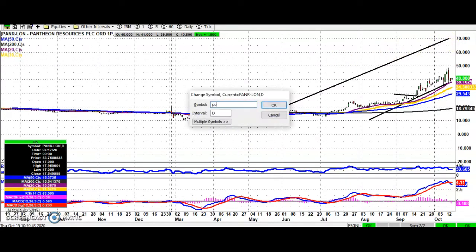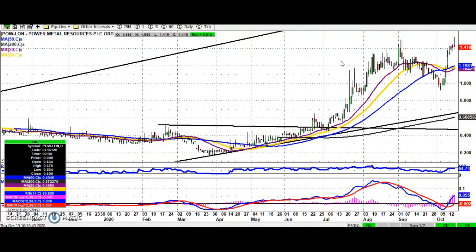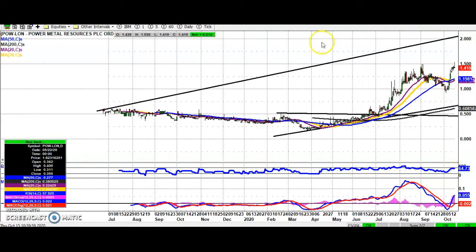Power Metals, a stock which is always making noises, a company which is always rather keen to get its investor relations going. Here we've got the current situation where the shares are just near the recent highs, probably now looking for an end-of-day close through 1.5 pence, which was the September intraday peak.